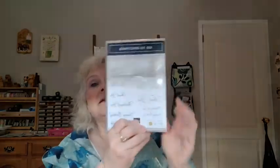So today is day 4. I was about to say day 2. Day 4 of two-tone floral. And today I've brought in 2 different stamp sets. I've brought in Go-To Greetings and Perennial Postage. And I'll show you why, obviously, when we get to that point.